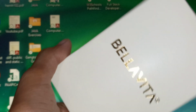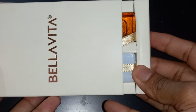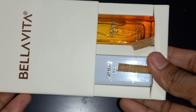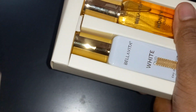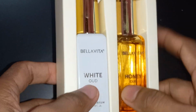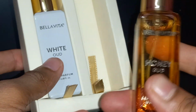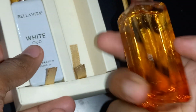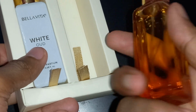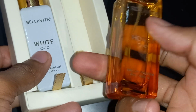Yes, so this is the package, Bella Vita. This is the package, and yes, it's coming out. Yeah, so this is it. Honey oud and white oud. Wow, nice. The bottle is very cute, a honey type of cute bottle. Doesn't it look cute? I think it's very cute.